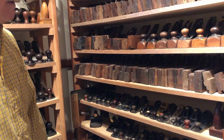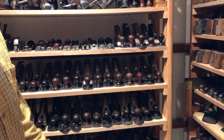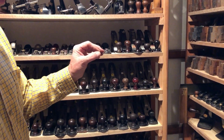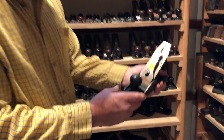Do you have one of the bedrock planes? I don't have any bedrocks here, no. I sell a lot of those on eBay when I find them. They're very hard to find because in reality, most woodworkers didn't see the need for the extra expense for a bedrock. Right. The normal Bailey plane, this is the Bailey plane.